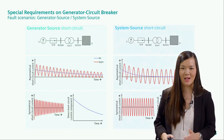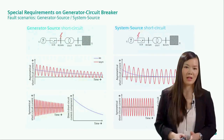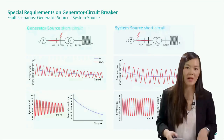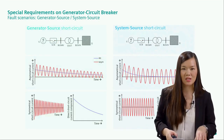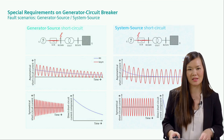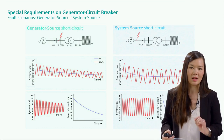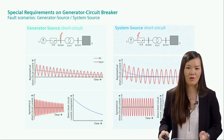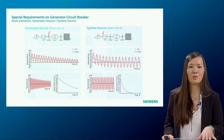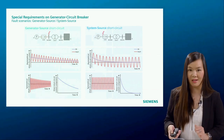And you remember, I just mentioned that in the medium voltage, any circuit breaker needs a current zero to interrupt those kinds of current. So that asks for special requirements for the GCB that, besides having to deal with high DC components, around about 70 or let's say 60% DC, a generator circuit breaker always has to deal with delayed current zero issues. That means you have to test a circuit breaker for a certain long arcing time. So that is a specific requirement from the standard which every generator circuit breaker has to fulfill.